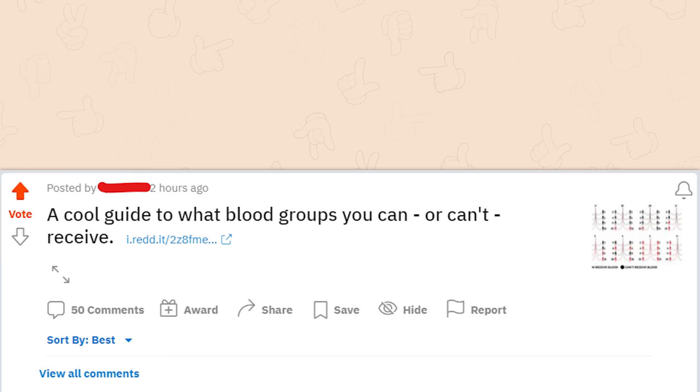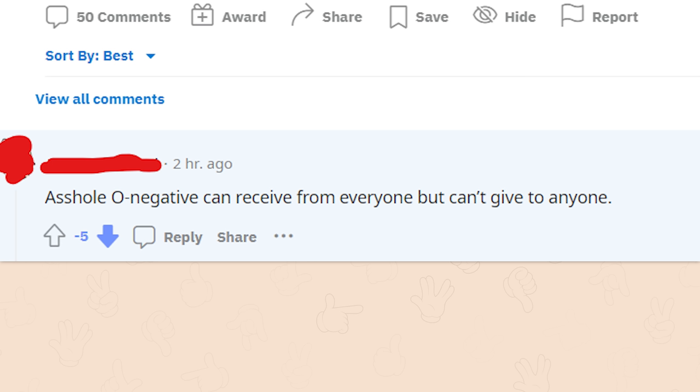It's actually the opposite. A cool guide to what blood groups you can or can't receive. Asshole O negative can receive from everyone but can't give to anyone.